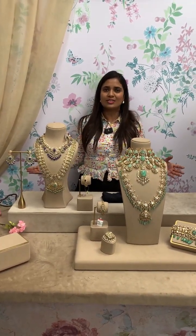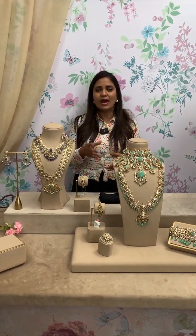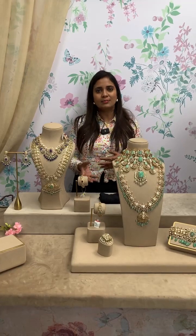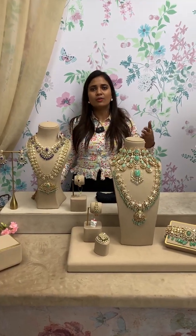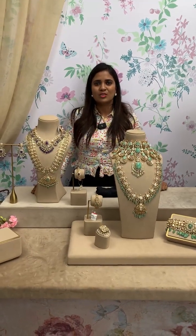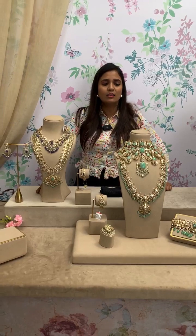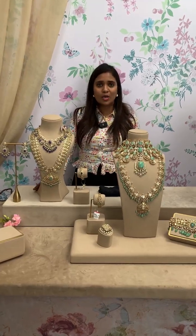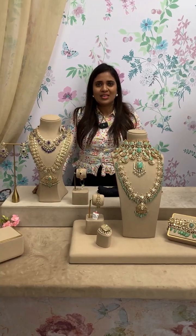Our store is located at Road Number 36, Jubilee Hills, Hyderabad. On the ground floor, we have gold, polkis, diamond and kundan jewellery. On the second floor, we have the silver section and also the pearl section. So this is a one-stop destination and we have been in the market for 40 years, dear. We have a lot of exclusive designs, so try to visit our store directly.